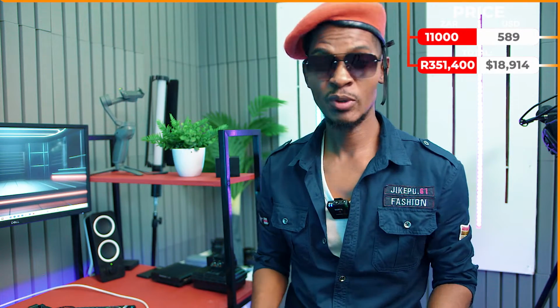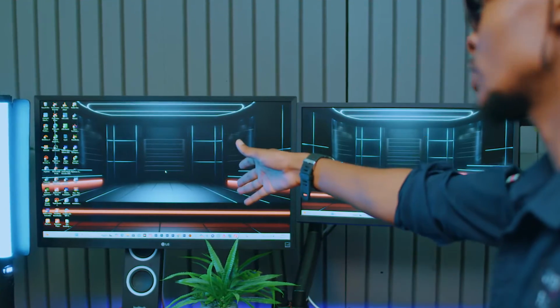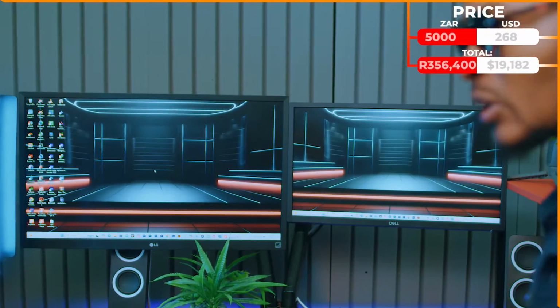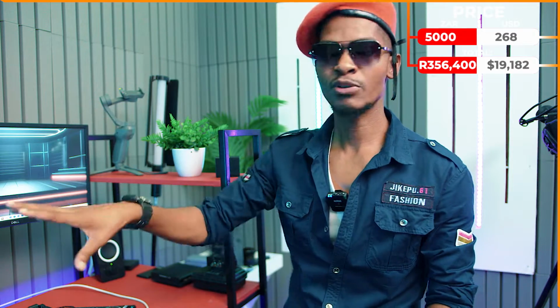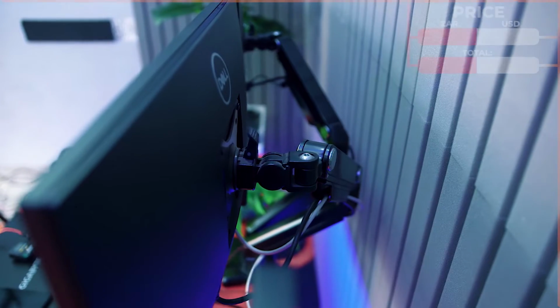And when it comes to the monitors that I'm using, I'm just using these regular office monitors. This is a 24-inch, this is a 27-inch. I bought both of them for 5,000, if I remember correctly. That is how much I spent. And both of these monitors are suspended with this computer bracket arm, which I bought for 1,300.